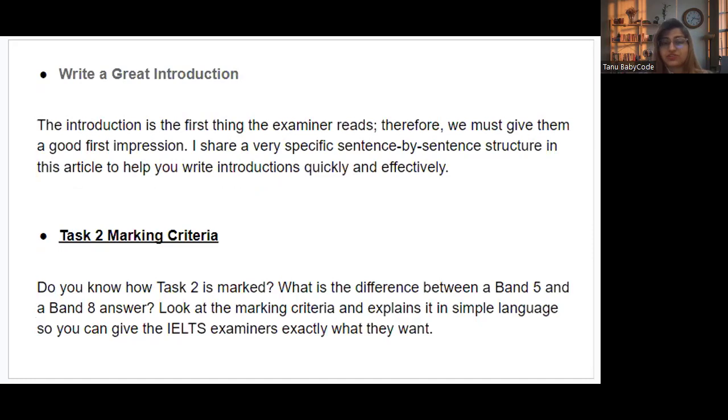Write a great introduction, because the introduction is the first thing that the examiner reads. So you should give them a good impression, right? For the first part, share a very specific sentence-by-sentence structure, so that it will help you to write the introduction quickly and effectively also. So always write a good introduction.